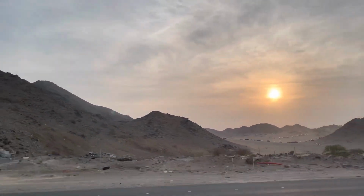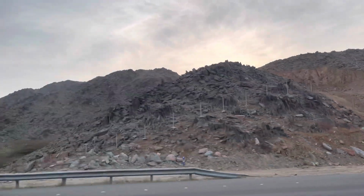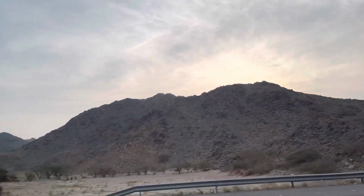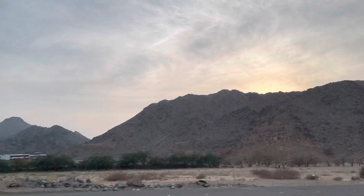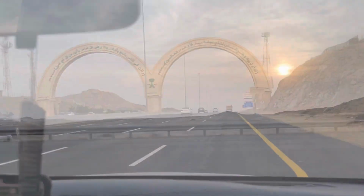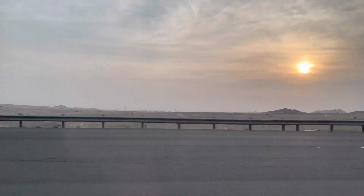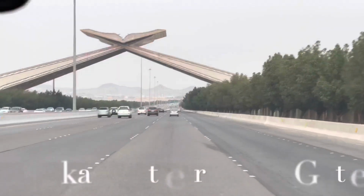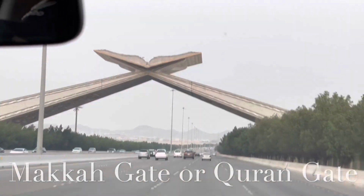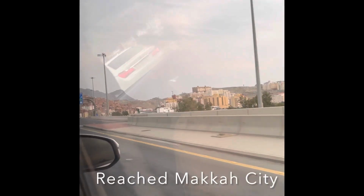Since kids are not allowed to enter the Masjid-e-Haram these days because of COVID, we decided to book a hotel near the mosque. The Gate of Mecca, also known as Quran Gate, is the entrance to Mecca and signifies the boundary of the Haram area.